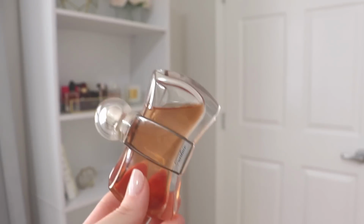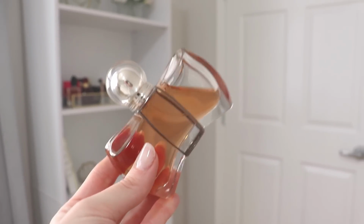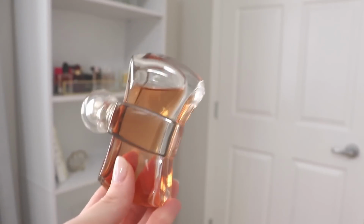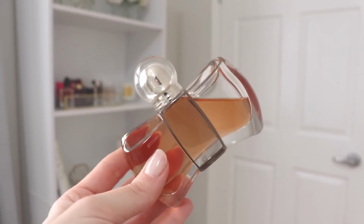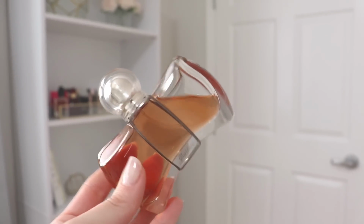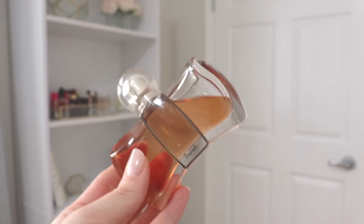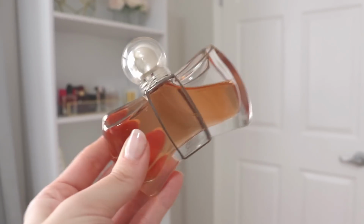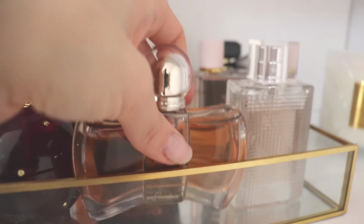It's not quite as versatile as Mon Guerlain. Mon Guerlain, I feel like you can wear anywhere, anytime, day, night, office, date night, work, whatever. This one, I have to be in a special mood for it. It's a little bit more like a nighttime version, and it's very dense, like I said. So yeah, just personally, I do prefer the original Mon Guerlain. So Mon Exclusif is going to find a new home as well.